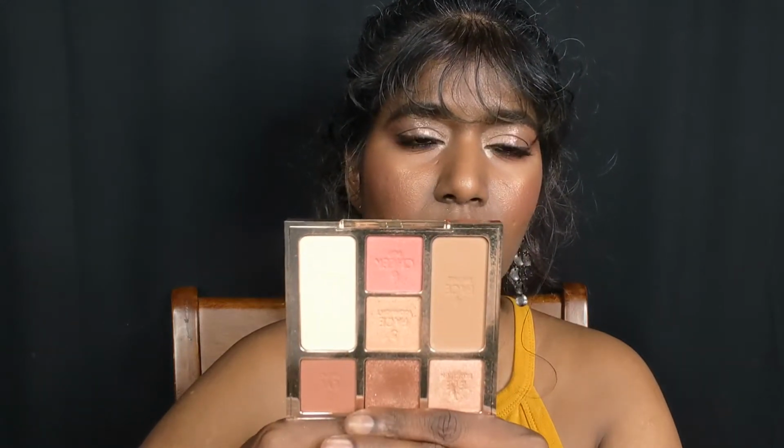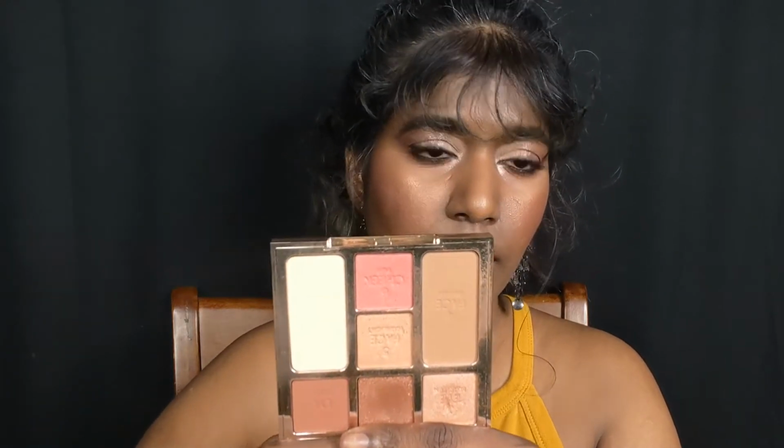$75, and you get, this is what it looks like. There are 5 square pans and 2 rectangle pans. The square pans are 2 grams of product each. And the rectangular pans, one of them has 5.5 grams and one of them has 6 grams. I don't know which is which.